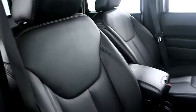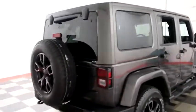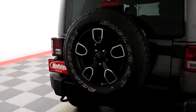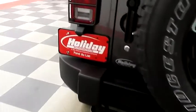Inside, leather interior. Seats are clean all the way throughout. One more look down the passenger side, then swinging around to the back end. Full-size spare tire on the back. We're going to take a look in the hatch now. You can see there's plenty of room here in the hatch.